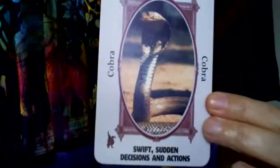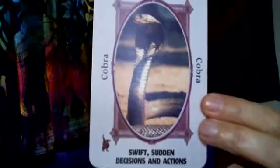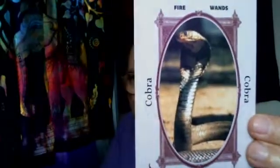Yeah. Okay. King of Ancients. What happened to the queen? That was the queen. The crocodile queen. The cobra. Swift, sudden decisions and actions. I'm glad they did have a cobra in here, actually, as a snake. I don't dislike snakes like some people do.